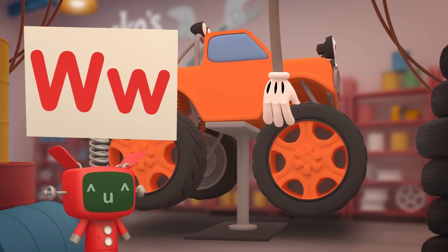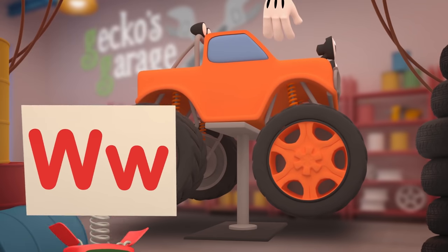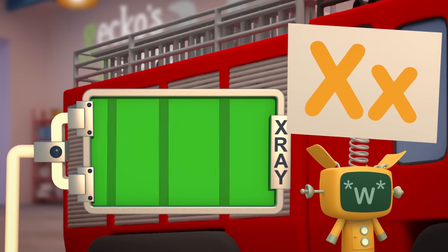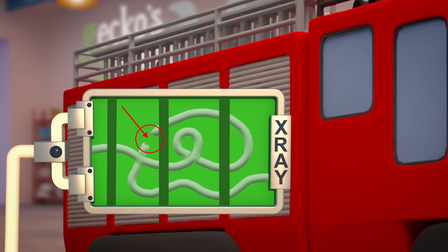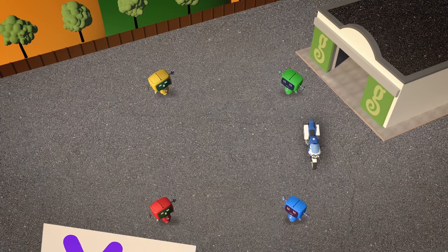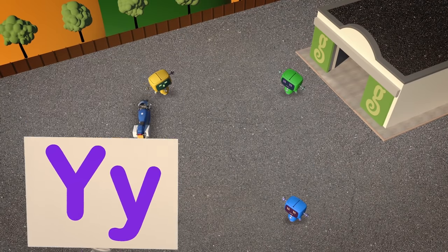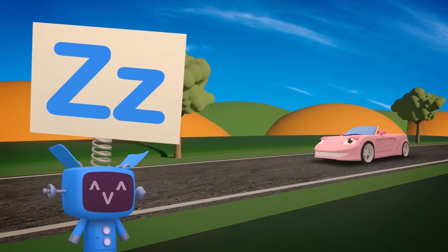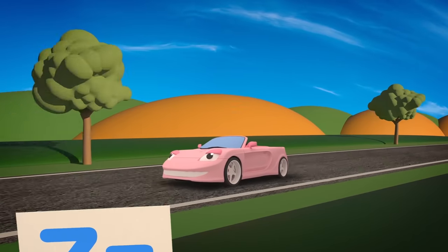W is for wheels that we change when the old ones wear through. X is for X-ray machine that we use to get a clear internal view. Y is for yard, used to test all our vehicles to see if we fix them up right. And Z is for zoom, when they're back to full speed.